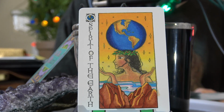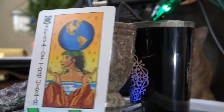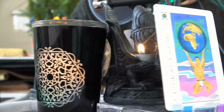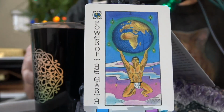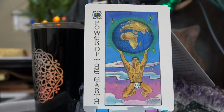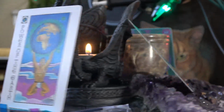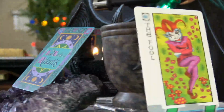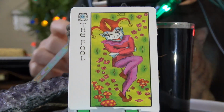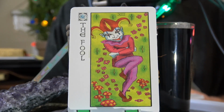Here's another guy with some muscles. Power of the Earth. These would definitely benefit from a trim. But then that would probably ruin them, and it'd be an awkward size. Hey, it's the Fool, and it's numbered 8 for some reason. That's interesting. I will have to read the PDF.